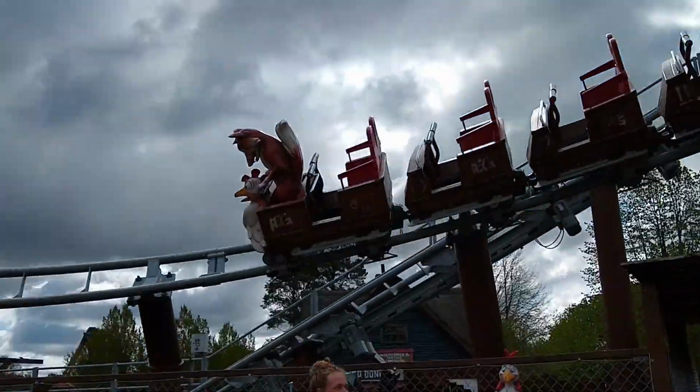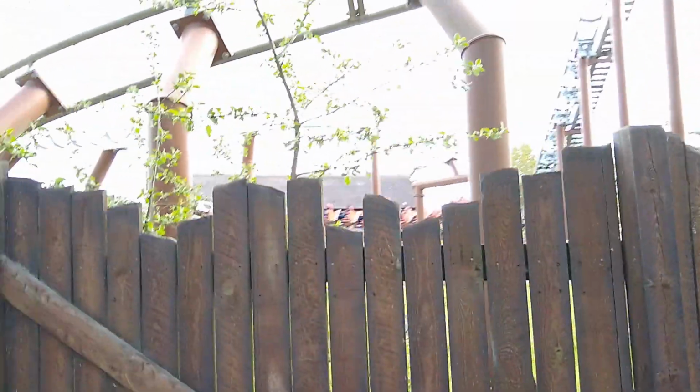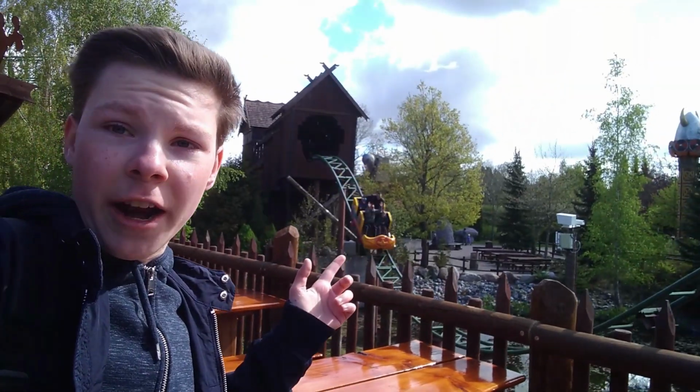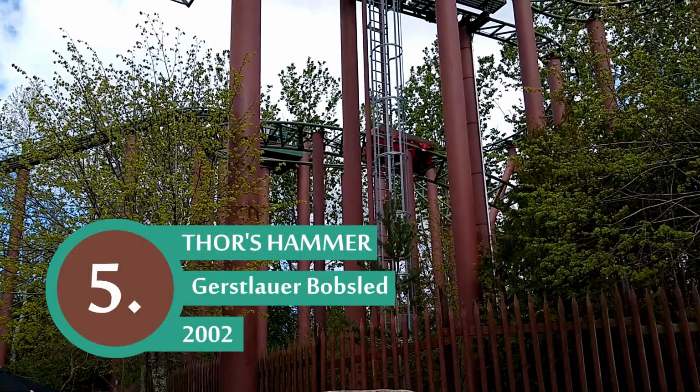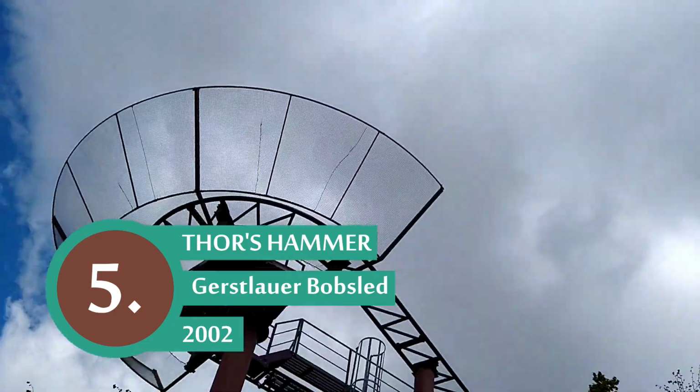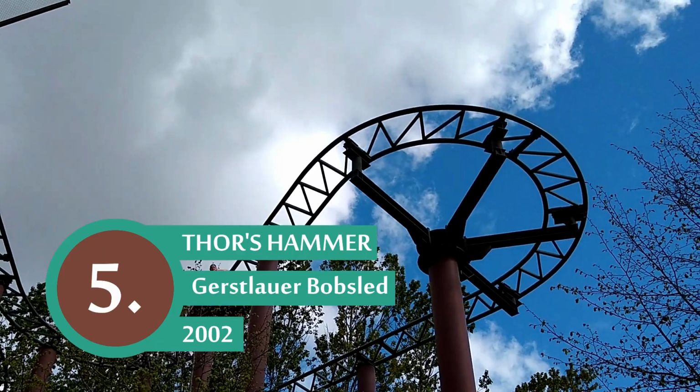I would gladly ride this again during my next visit, and I find it to be an almost perfect ride for the small children. At number 5 is a Gerstlauer bobsled known as Thor's Hammer. This used to be my 3rd favorite coaster at the park until my revisit. Now don't get me wrong, this is a very good family ride and it actually brings on some good forces.